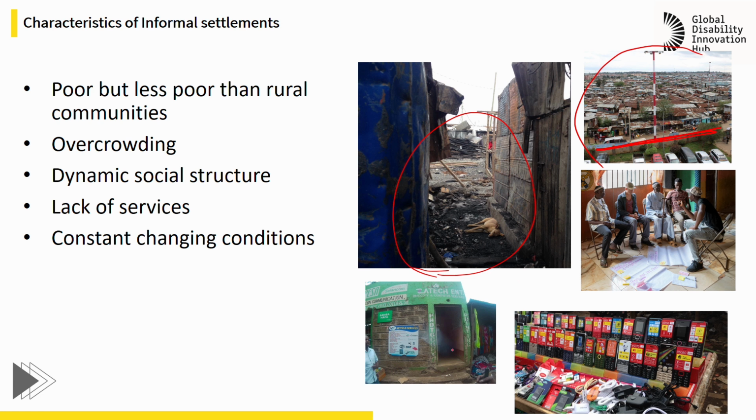This is the type of mobile phone place that you would be able to go to, but no matter where you go in the world, there is always a mobile phone stand now. You can just buy a mobile phone. I'm not sure I took the bottom photograph in Kenya. I might have taken it in Indonesia, but it was an informal settlement.